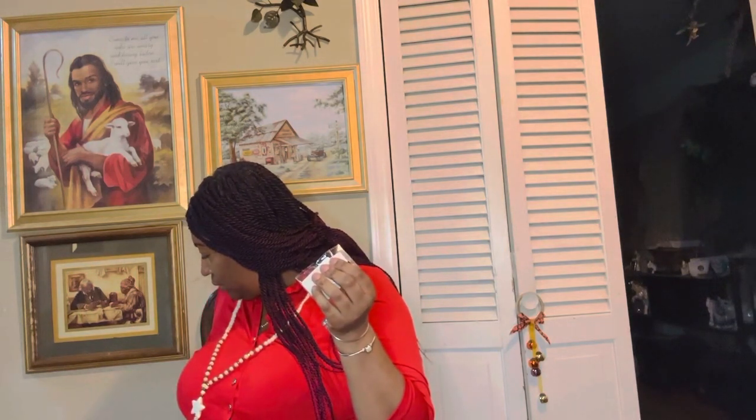I got these little stud earrings. How much were these? $1.07. Let me show you the little stud earrings.